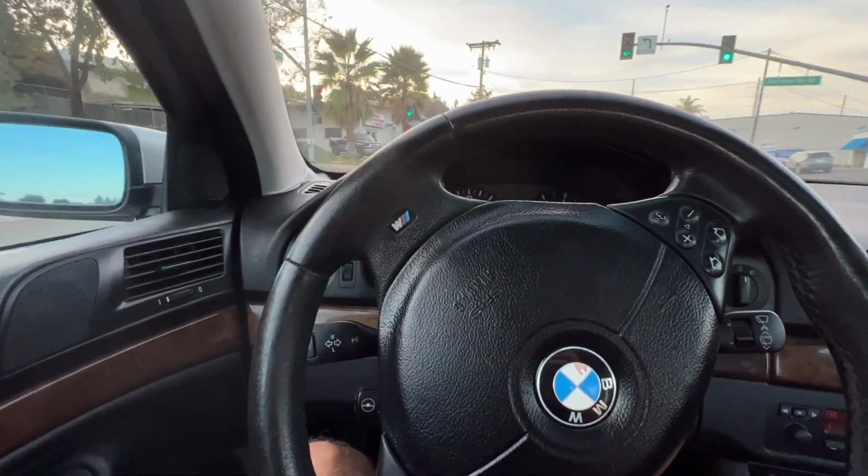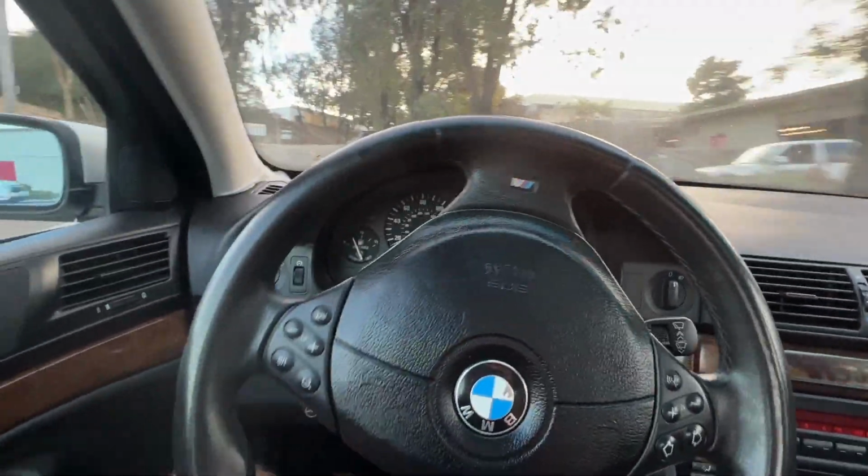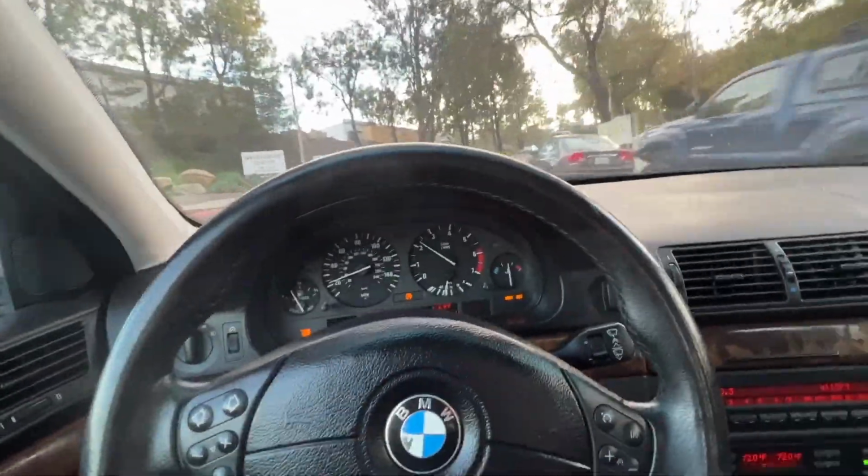But I'm about to go hook up ISTA or PA soft again, see what the DME's complaining about. If it's turning the check engine light on, it's got to write a code somewhere. So we'll see what that is.